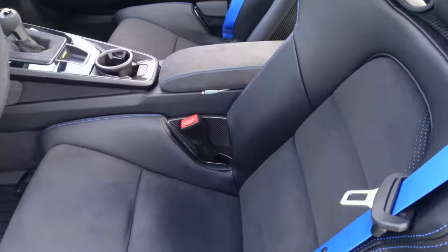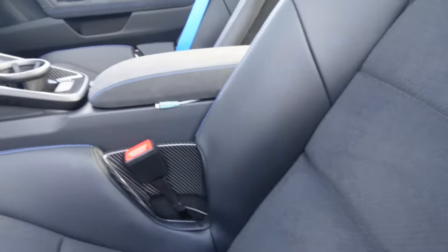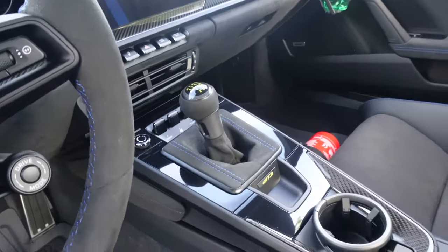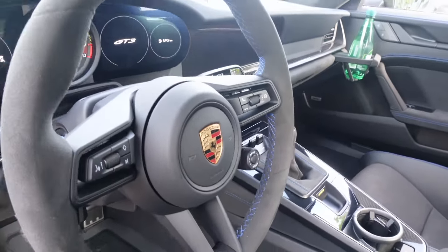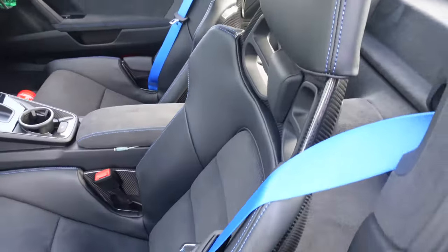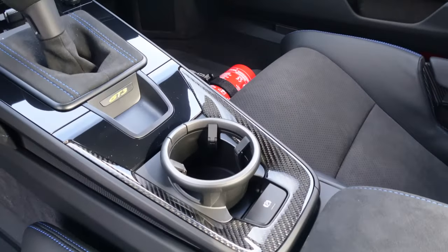But what I did notice is it looks like the cushioning here is a little bit softer and just a little bit nicer and more refined. This one is a 6-speed manual. Of course, I think it's a lot more fun than the automatic. I think if you get one of these cars, you've got to option it with a manual and with the carbon bucket seats.